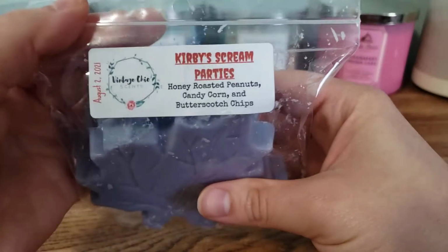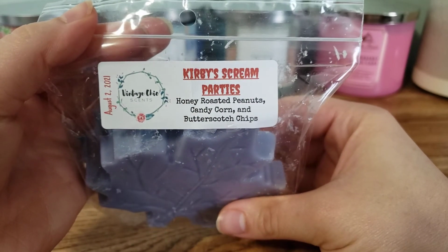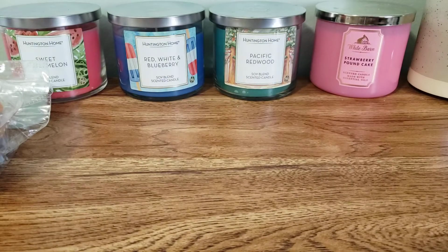Next one I ordered is Kirby's Scream Parties. This is honey roasted peanuts, candy corn, and butterscotch chips. I thought this sounded very interesting to me. I've never tried honey roasted peanuts in a wax melt before. And it's interesting. I don't know if I get much of a nutty note. I do pick up the butterscotch and the sweetness of candy corn.